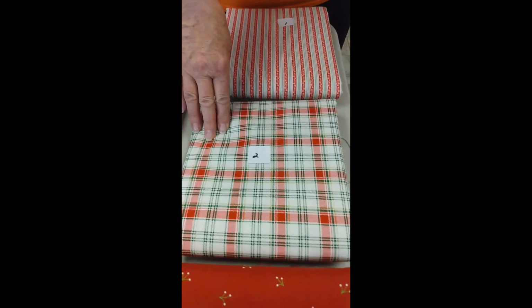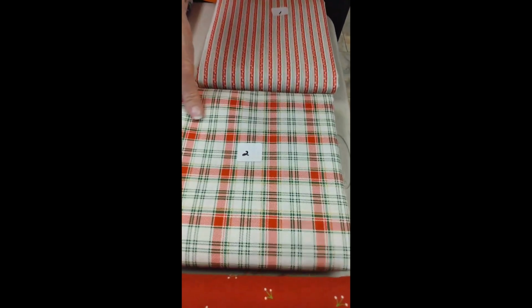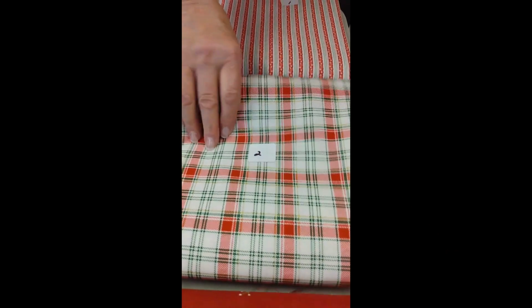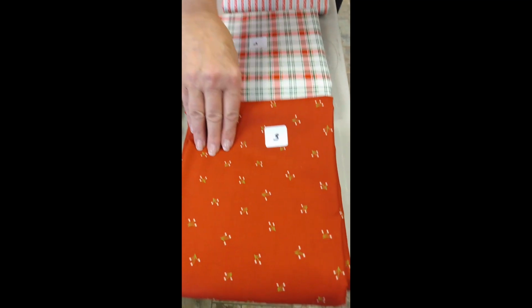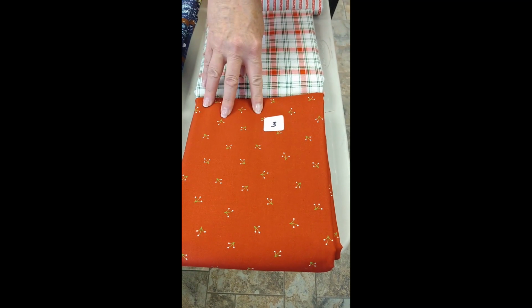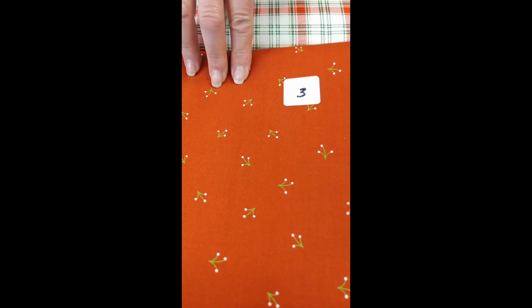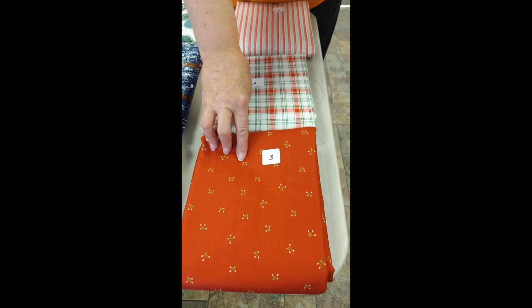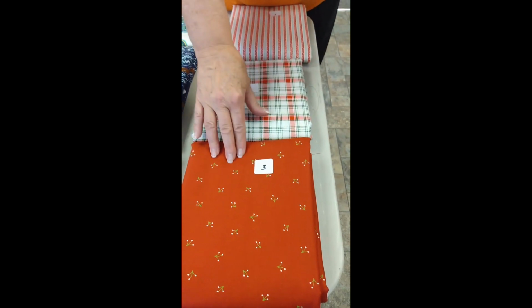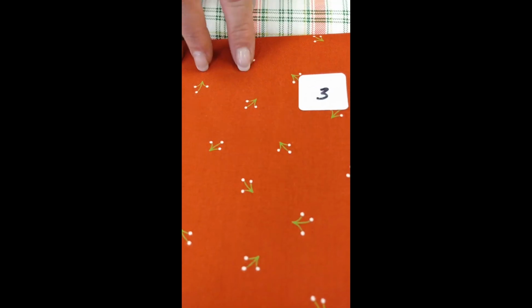Number two is Wyndham Fabrics. It's Deck the Halls, red and green plaid. I just love that fabric. Number three, Henry Glass, Reindeer Magic Red, and it is a Christmas red. It doesn't come through on the video very well, but it is a red, red. It's beautiful with little green shoots and little white dots.